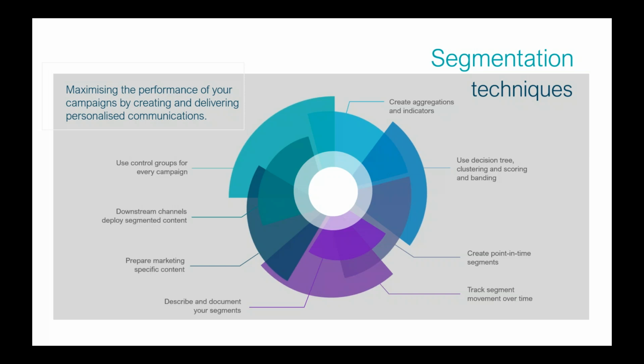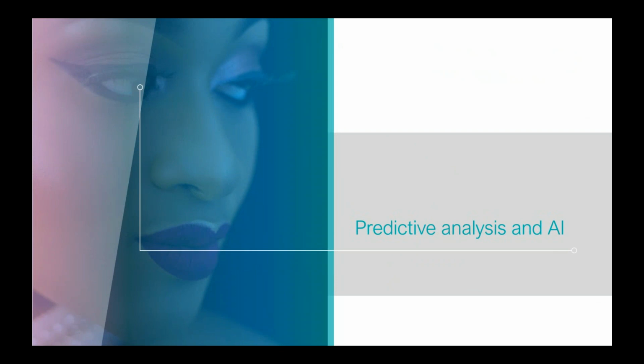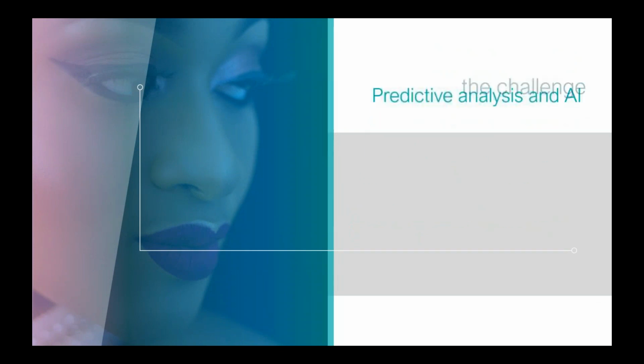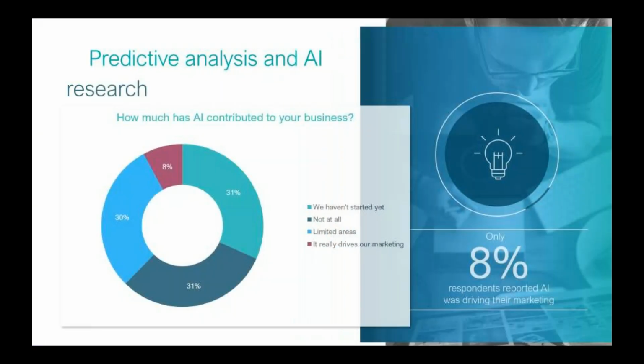You might be able to choose to do marketing specific when you detect someone has moved into a new segment. Our sixth of 8 areas is predictive analysis and AI. The challenge is to understand more, to predict more, to forecast the behavior of your customers. And of course, we're aiming to avoid sending offers to customers that they're never likely to need or to want.